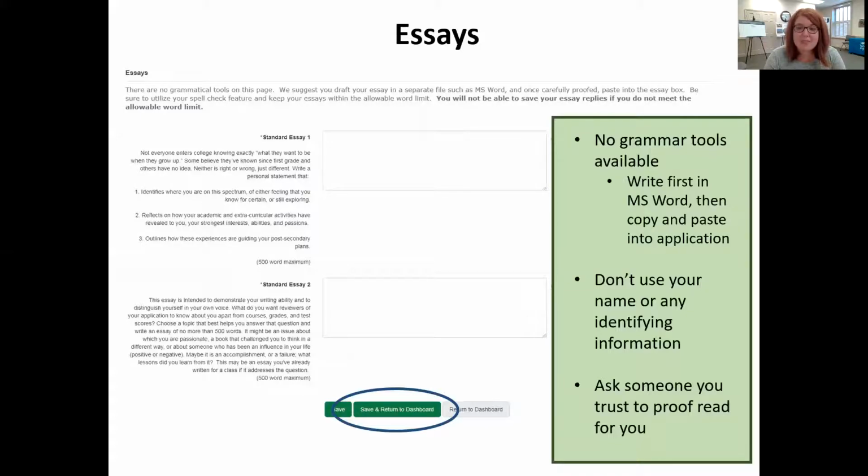And also, please ask someone to proofread for you. Essays are tricky because you look at them for so long, and then it becomes really easy to miss mistakes. So just have another set of eyes on it to give you some feedback if you need it. And again, the Save and Return to Dashboard button is very important in sections like this.